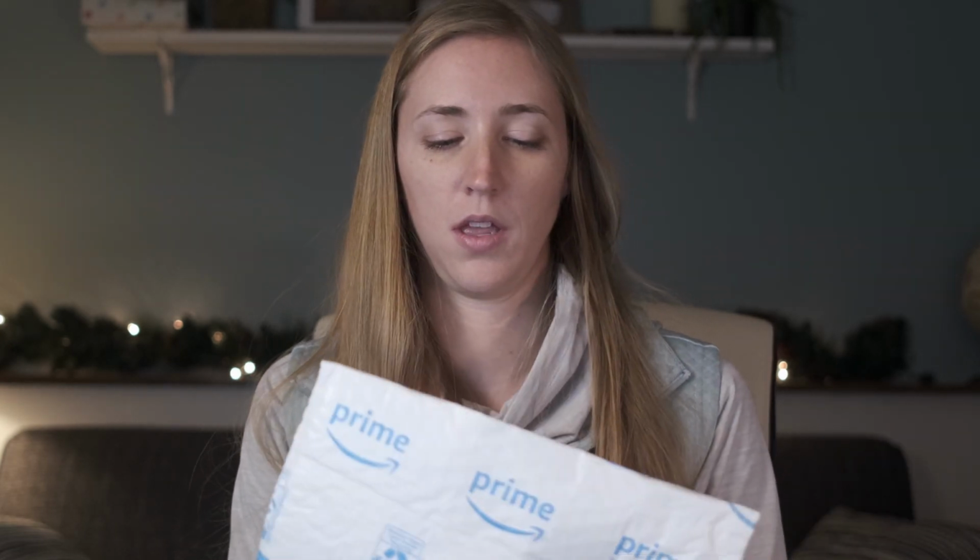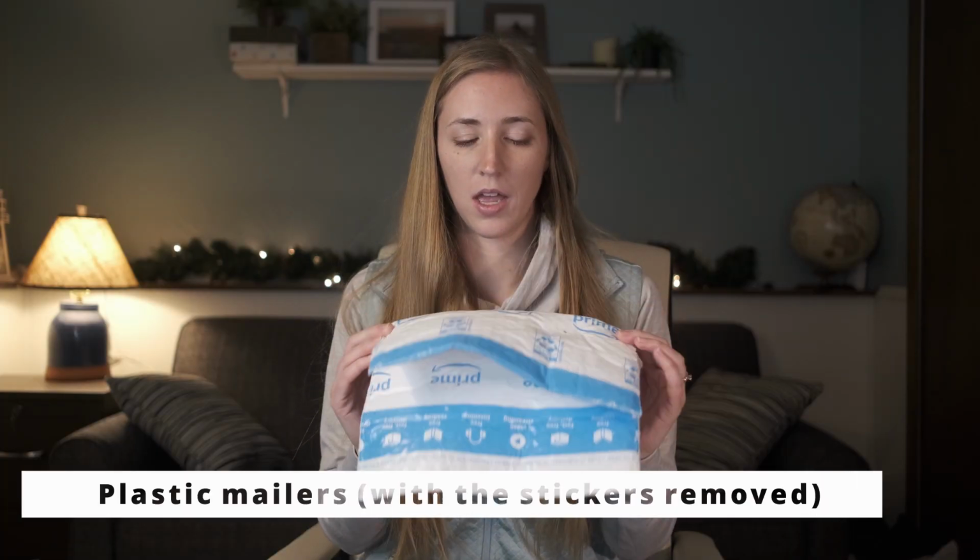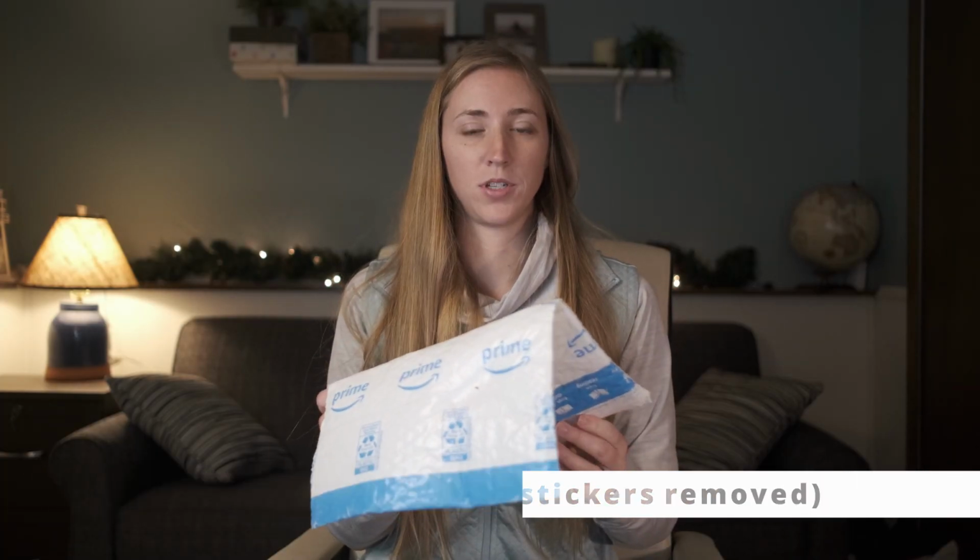All right, so you have your plastic bags. These guys, definitely. You can do Amazon mailers. If you are purchasing from Amazon and you get these plastic mailers, bubble wrap too. These are the ones with the bubble wrap inside of them. So plain bubble wrap can go in there also.